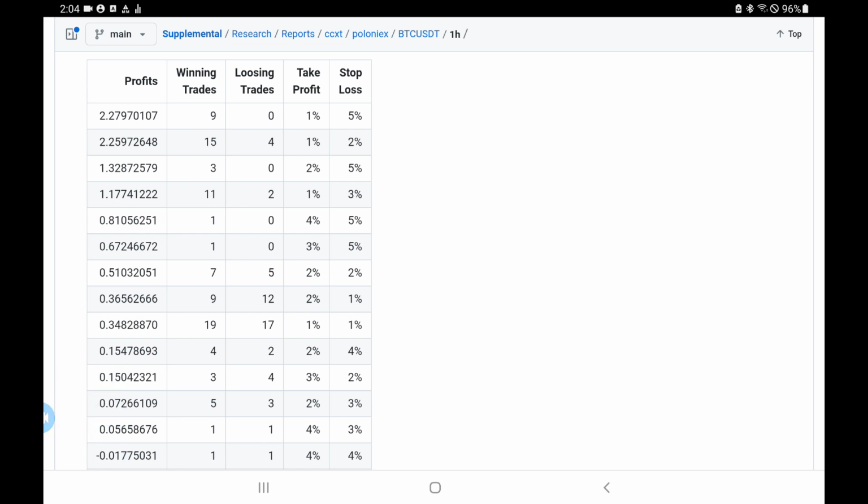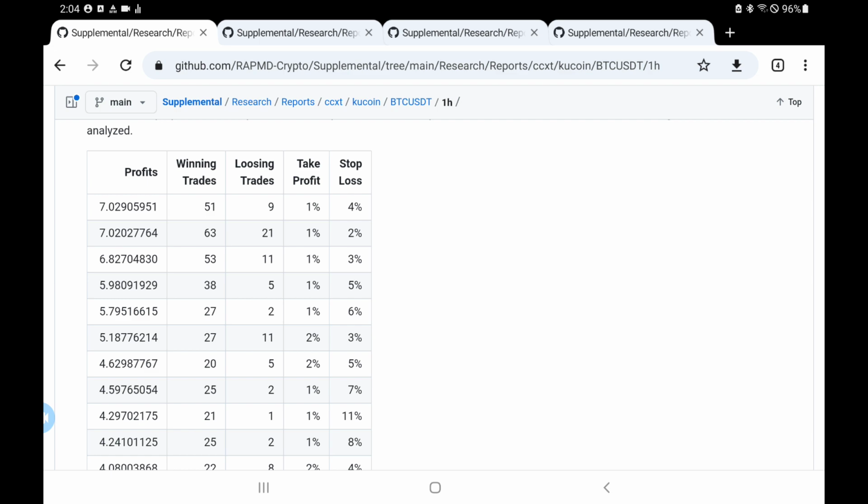But nonetheless, we have comparable results across 4 different exchanges. 1% take profit, 2% stop loss is good enough to take this analysis into a paper trader or a forward testing scenario where we can actually see how well it will hold up over a live market. And that is the whole point of what this data is about. Being able to get a reasonable take profit and a reasonable stop loss that will weather the market. So let's go back to KuCoin.